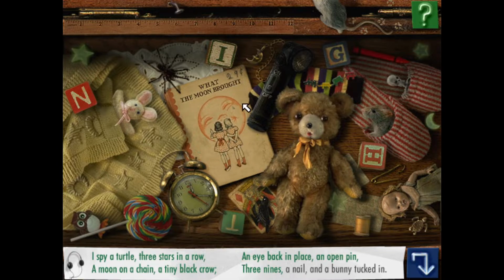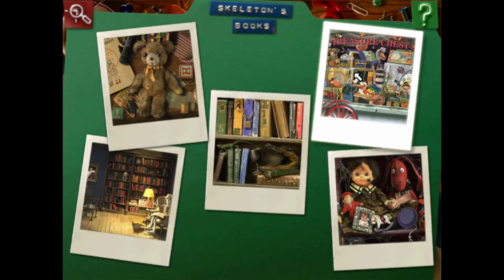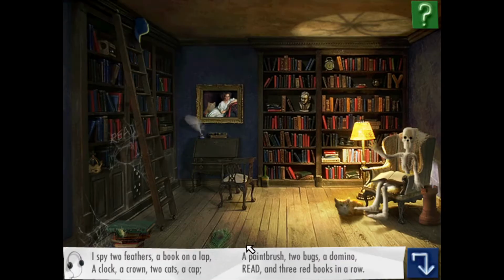Okay, the nail. I should remember the Spooky Mansion ones pretty well. A bunny tucked in. Oh, that's the... Yeah, okay. I'm still getting the nostalgia dopamine. Oh, so here's something new.